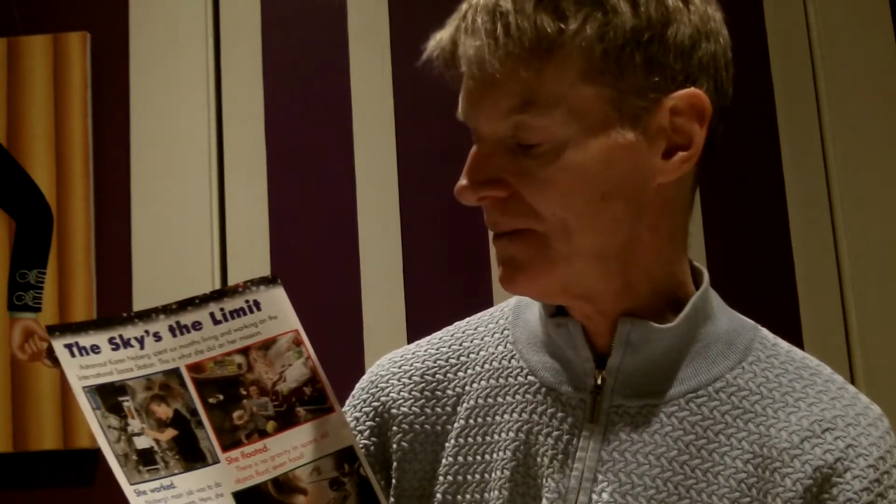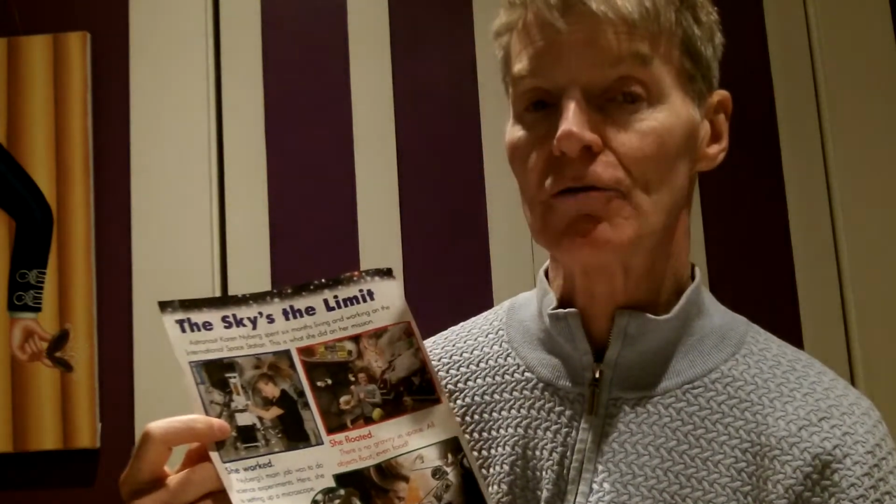Okay, the blue framed box with the blue perimeter and the blue text says, she worked. Nyberg's main job was to do science experiments. Here, she is setting up a microscope. And if you look at the picture carefully, you can see she's wearing gloves to protect her hands and the very expensive equipment. And if you look at the base or the bottom of the microscope, you can see it is bolted and secured to the table. Because she's in space, gravity is different and things would float. And then look at her hair. It's just kind of floating up.